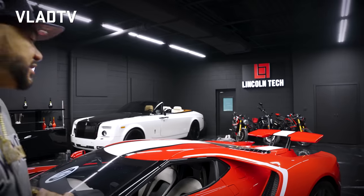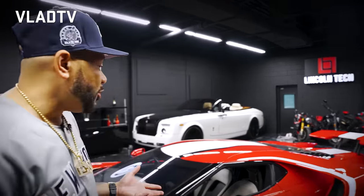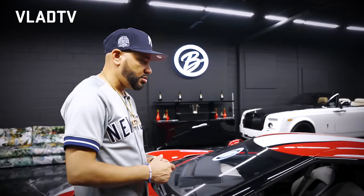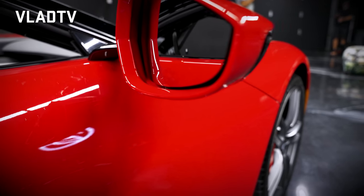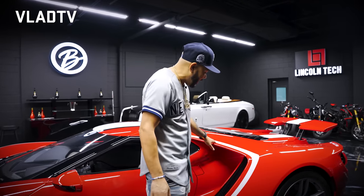This does 0-60 in 3 seconds, 660 horsepower. And what most people don't know is that this is a V6. So it's not a V8, it's not a V12. This is a V6 under the engine, and this car moves. When Ford did this car, there were many collections. This was the most limited edition, which is the Studio Collection. Studio Collection comes with the graphics, and these are not stickers. These are actually paint.